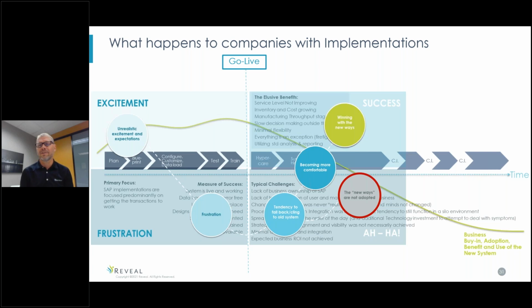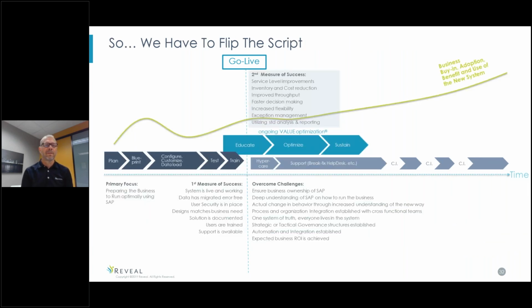As much as S4HANA can bring us agility, if we don't address all of the other components I mentioned, we truly are unable to really benefit from that. So how do we flip the script? Well, there's a couple of options I'm going to raise with you in the next couple of slides. But at the heart of it is that we need to make sure people really understand what they're doing. They need to understand the business processes. They need to understand how SAP works and functions.